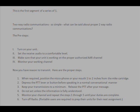Here are the proper steps. 1, when required, position the microphone or your mouth 1 to 2 inches from the mic cartridge. This is for every transmission. You are required to do this. 2, depress the push-to-talk lever or button before speaking in a normal conversational manner.